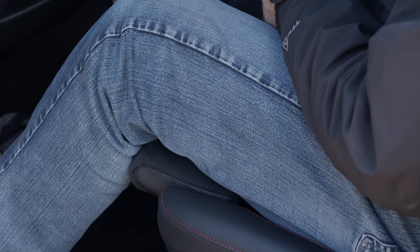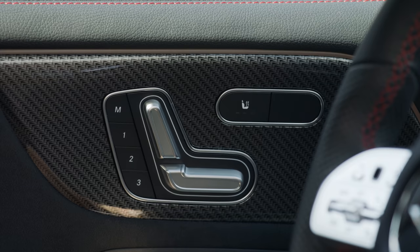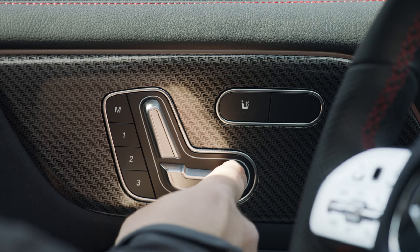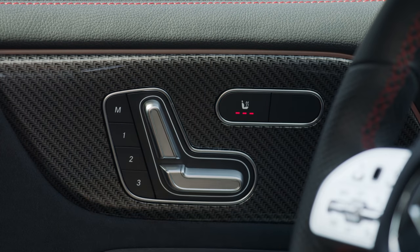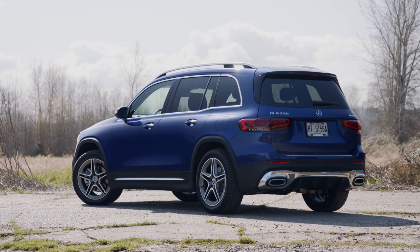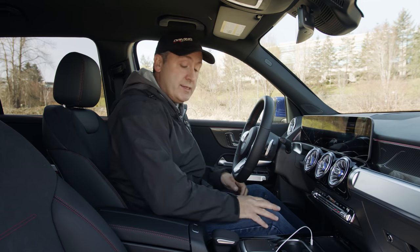The seat is on the firm side. You do have really good lateral support. Controls are on the door, like most Mercedes vehicles, and it has three stages of heat. No seat coolers at this trim level. Visibility is pretty good. There's no way to flip down the back headrest, so those are in the way sometimes.